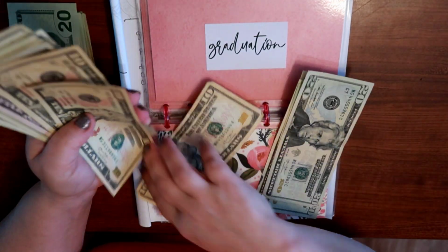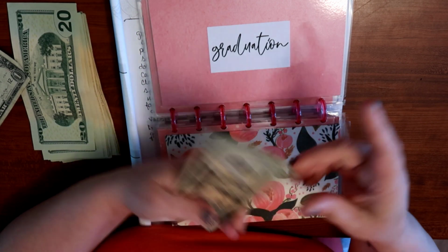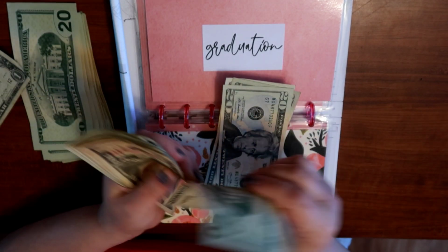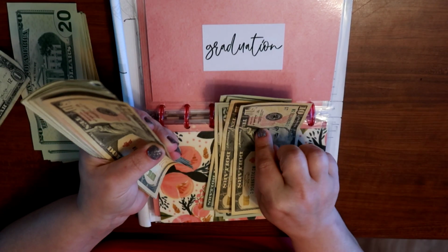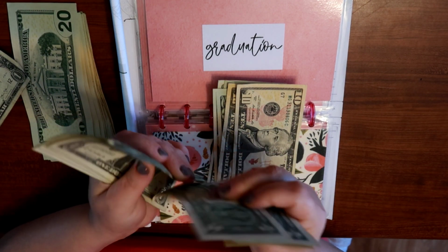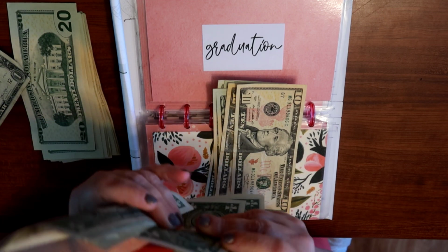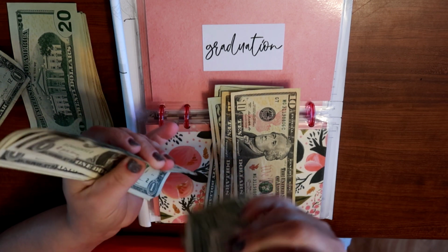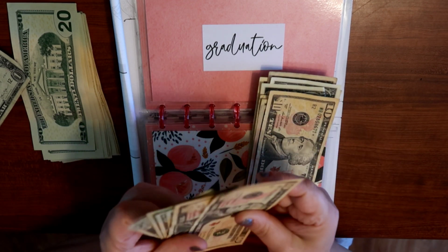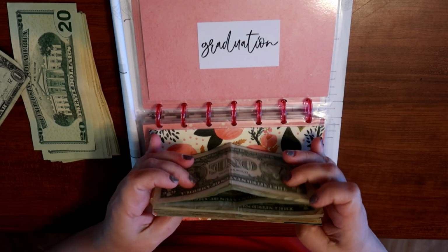I think there should be over $100 in here. So we're just going to remove this because it's getting very thick for my envelope. So 20, 40, 60, 80, 90, 100. And then we have 15, 16, 17, 18, 19, 20, 21, 22, 23, 24, 25, 26, 27. It feels like 27, 28, 29, 30, 31, 32, 33, 34. So we have 134 in this envelope.